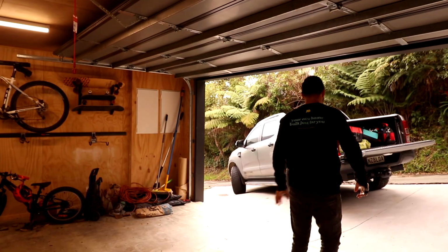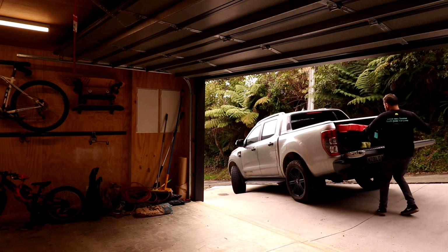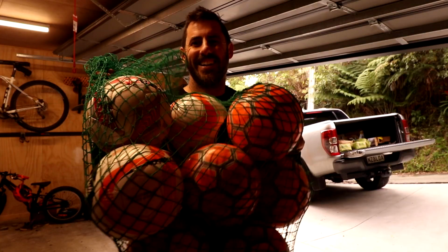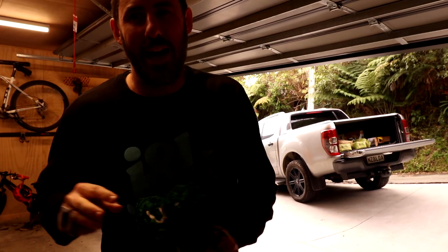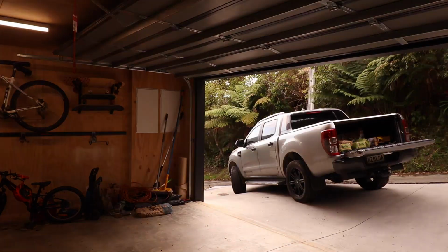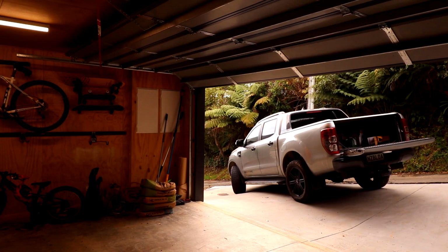Just pulled up to the section nobody wanted. Let's unload the ute. Not only is the ute filled with tools and rubbish, but in my spare time I'm also a kid's soccer coach.